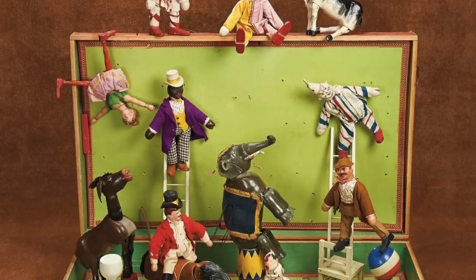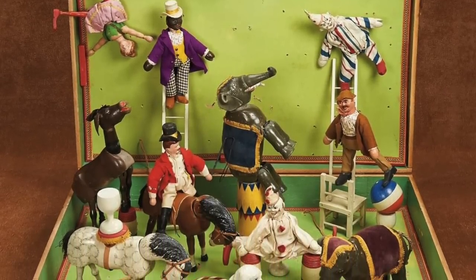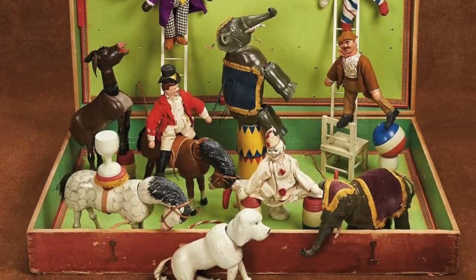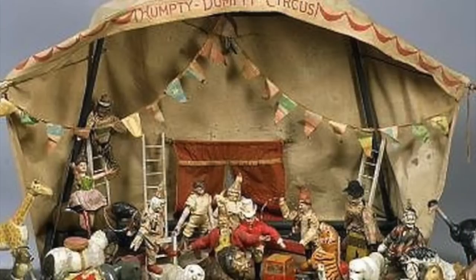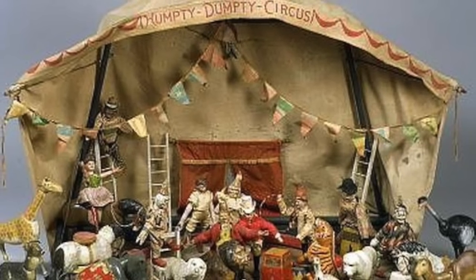And we're not just talking about figures and playsets. We're also talking about mini vehicles. We're talking about carrying cases. Yep, we're talking a century before the Darth Vader carrying case. You could get it here first in the Humpty Dumpty Circus line from Albert Schoenhut.